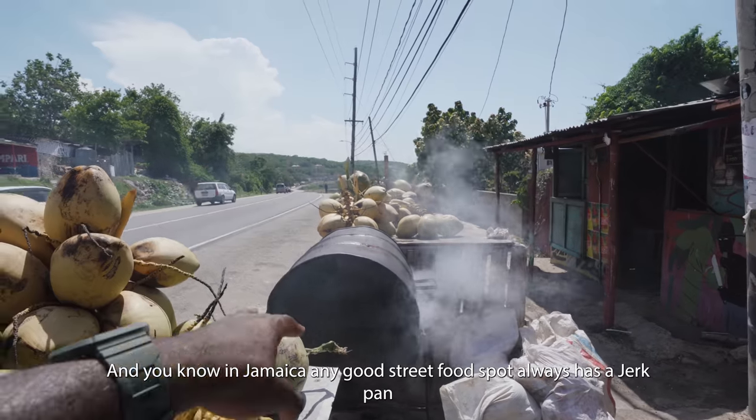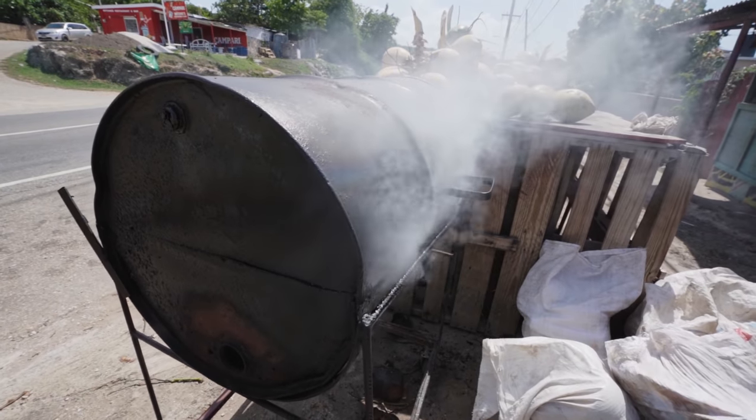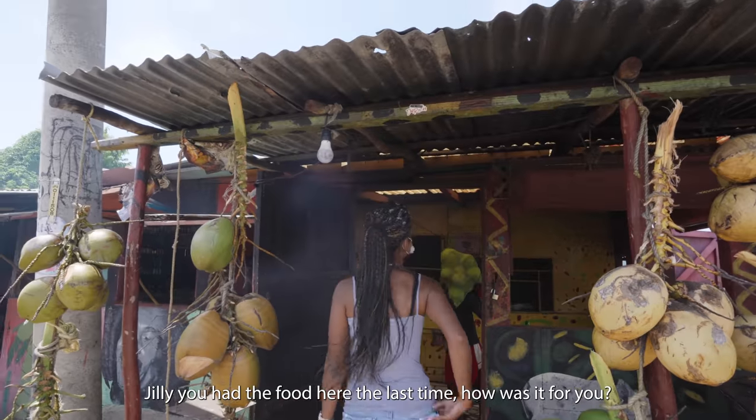And you know in Jamaica, any good street food spot has a jerk pan. That's just like commonplace.